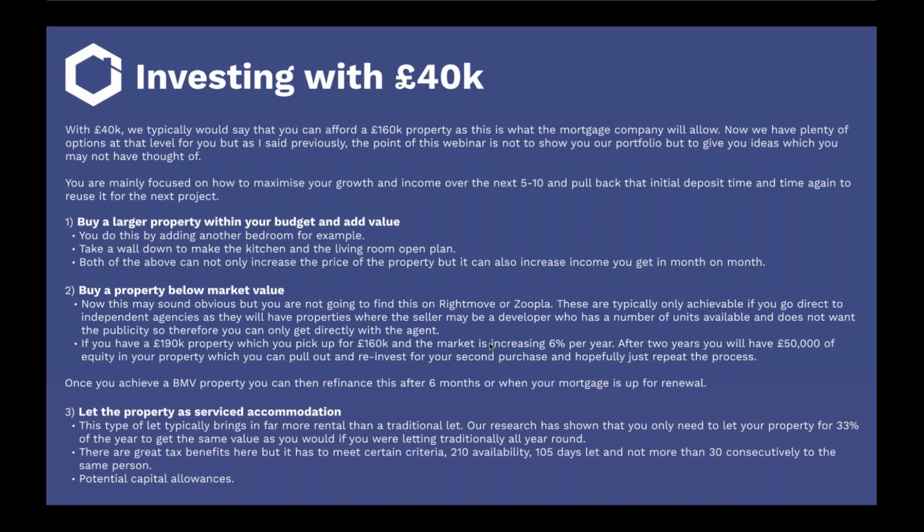But again, we always say, look, speak to a tax specialist, speak to a company about that before you delve in feet first. So as I say, if we went outside the norm and we went with 40,000, they're three of the things that I would look to do personally.